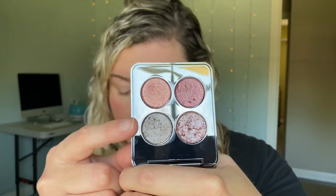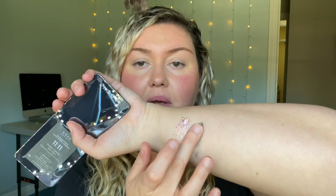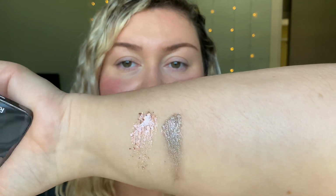And then next we'll try out this shade here, which is called Hashtag. These actually feel a lot creamier than the disco shadows. But anyways, let's put that baby on. Super pretty. If you're into sparkle and shiny eyeshadows, you will love these.